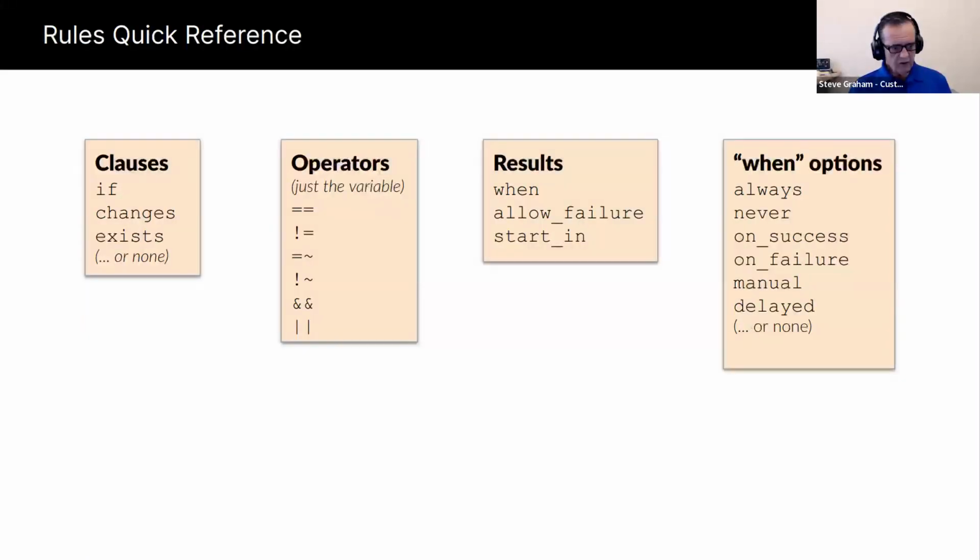And then if for some reason you need to create more complex rules, you might want to evaluate one particular variable, make sure it matches a specific value, and then another variable, make sure it matches a specific value, and you want to combine those two into one. The and lets you do that, and then the or is the inverse of that, where either one of those can be true, and it'll then be satisfied and true.